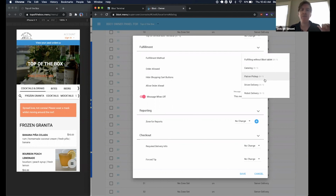So when you're thinking about your contactless system, think about what the ordering experience should look like from every individual location code on your property. And then make sure that the system you implement can do that.